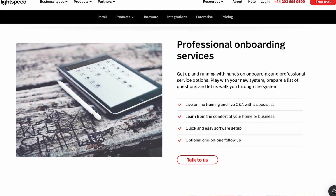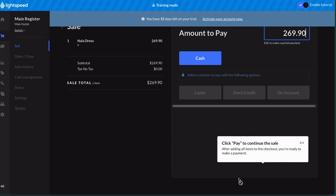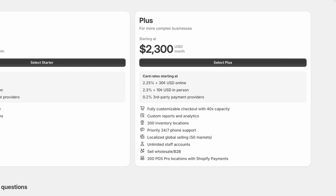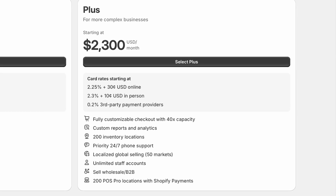2. Lightspeed gives you personalized onboarding. Lightspeed offers personalized onboarding on most of its POS plans, helping you to understand how the system works and get selling with it quickly. But with Shopify, unless you're on its $2,300 plus Shopify Plus plan, you're going to have to figure things out on your own.